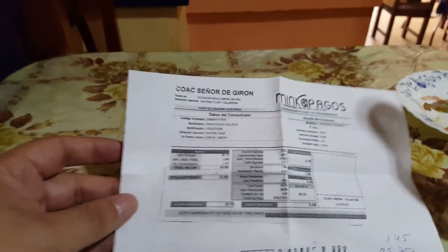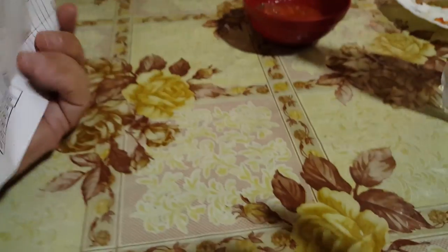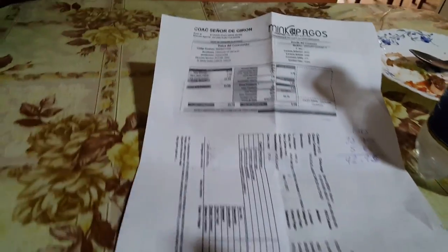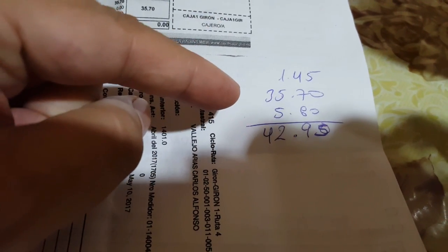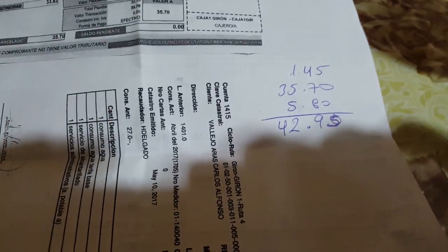Okay, I was asked this before, but here it is in detail. I just paid my light, water, and garbage. Luz, agua, y basura. And here is the garbage, the lights, and the water. It's pretty much the same every month.